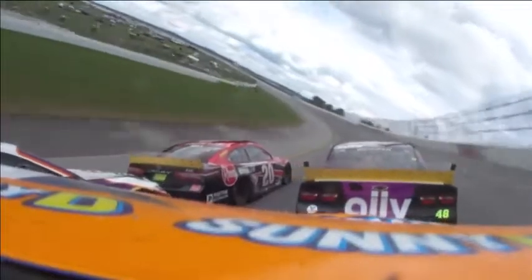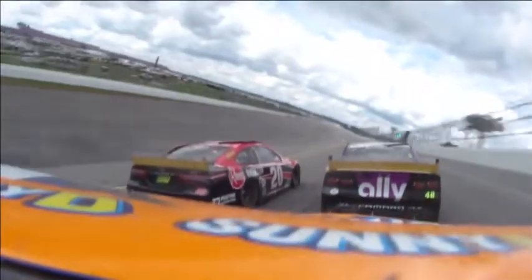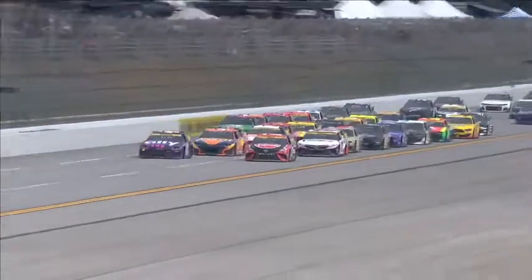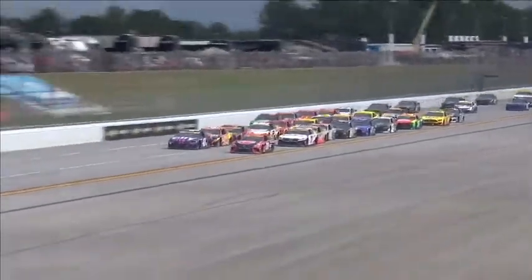They're all starting to get confident and push each other in the corner. Look at it. Then he upsets the 20 car off of turn 2. All of them jumped out of the throttle when they saw that for a second. Big wiggle out of Christopher Bell.